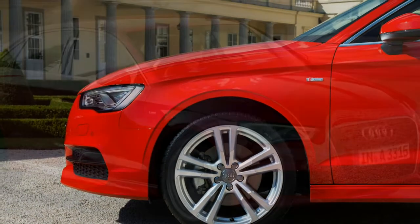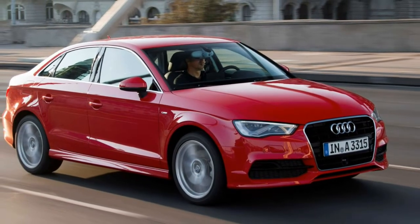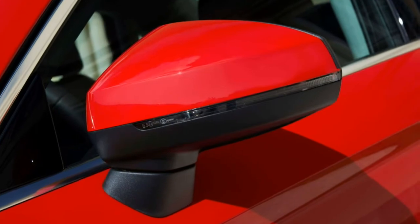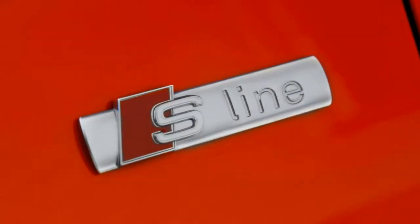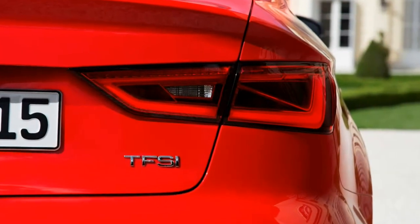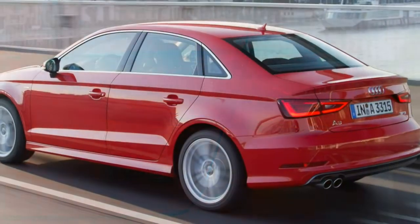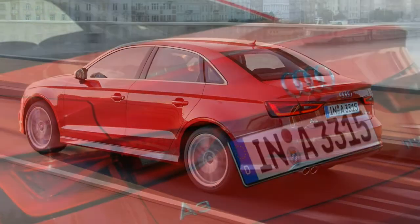While small saloons are more popular in Asian and American markets, it's trading on its sharp styling and desirability in the UK. Nevertheless, it's more practical than it may seem. Despite its less practical access, the A3 Saloon's boot is bigger than the A3 Sportback's, and there's a bit of extra legroom because of a slightly stretched body, 150mm more than the Sportback.